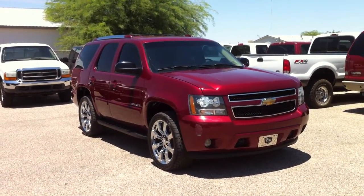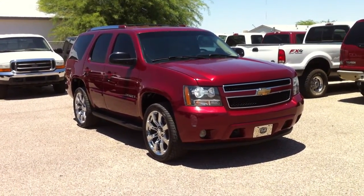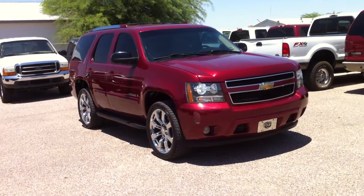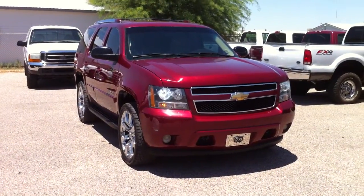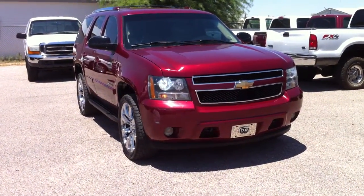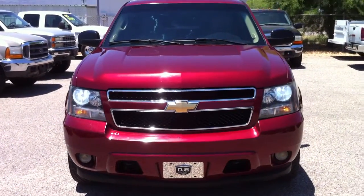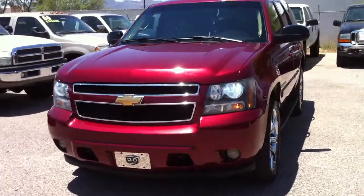It has a third seat, has front air, obviously, and rear air. Leather, which is the LT package. We have noticed that when we got it, it's got a beautiful set of 22s with very high rubber tires. It has been painted. We're not sure what the deal is or why. It came from El Paso, so I'm not really sure why they painted it.